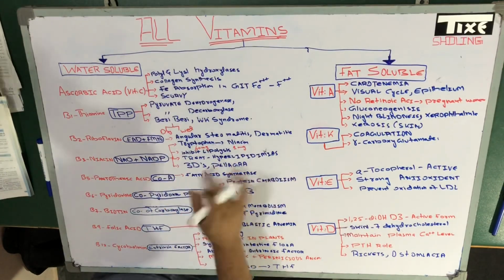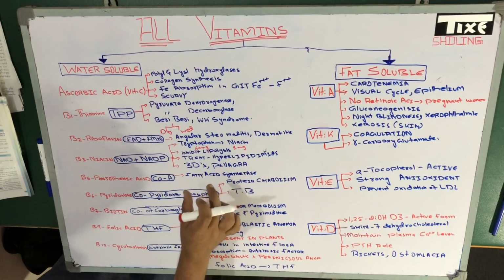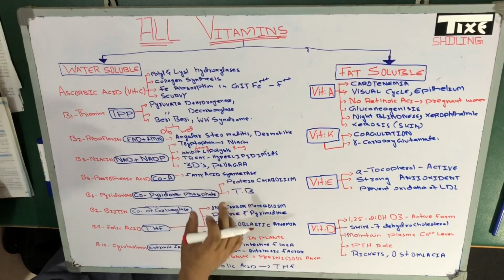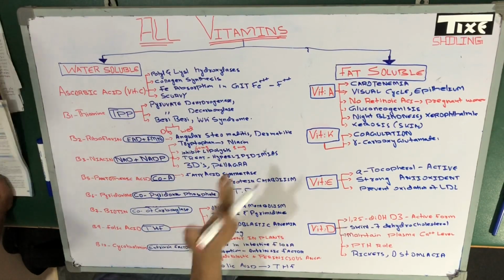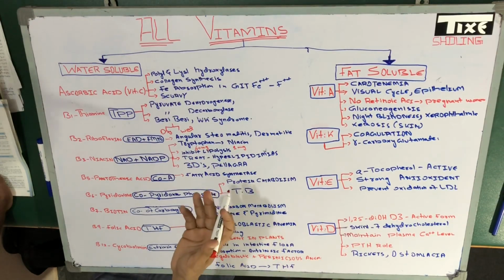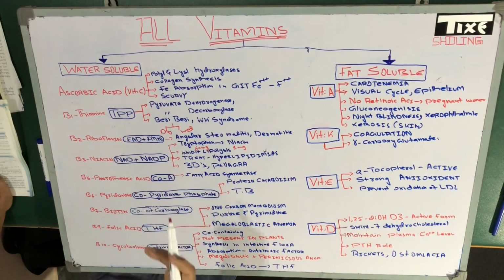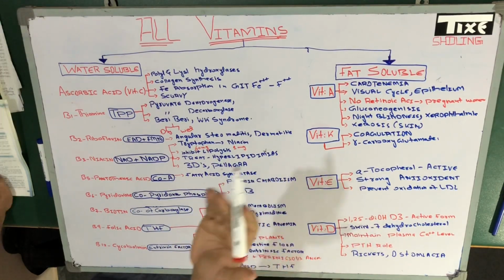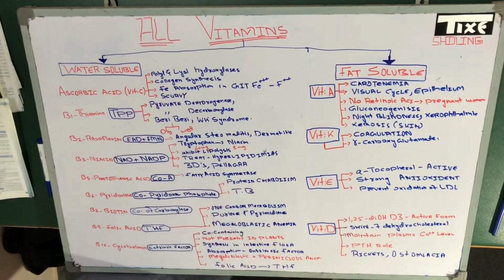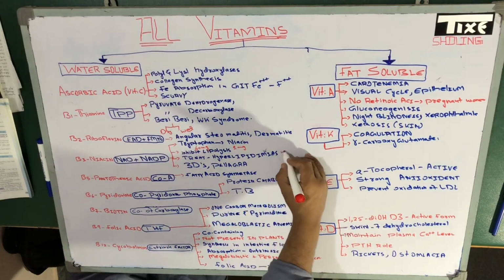That is correct. Another thing you have to remember regarding niacin is that it inhibits lipolysis. What does that mean? It strongly inhibits lipolysis in adipose tissues, because they are the primary producers of circulating free fatty acids. So this point is also clear. Another thing we have to remember is that it is used in the treatment of hyperlipidemias. This thing has to be remembered.